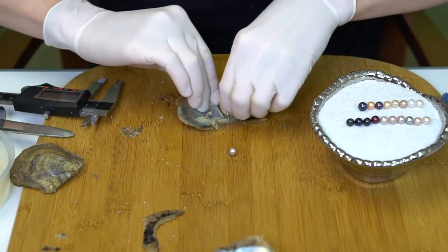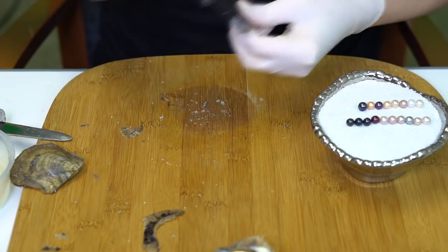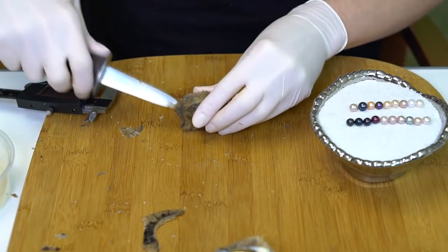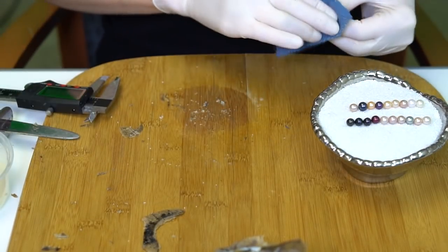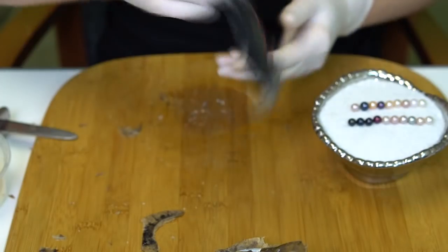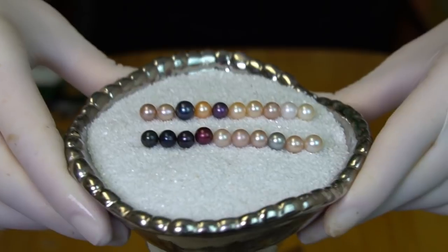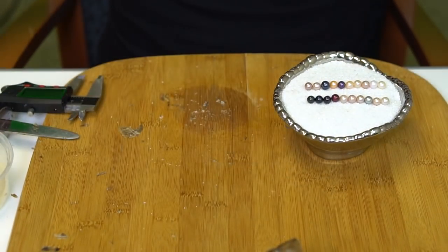This one is a metallic pink. 7.38. And number 20. It is a purple. Kind of a dark, silvery, maybe like a mauve actually. And 6.94. All right, beautiful pearls. Congratulations to Natalie. Love the variety. Beautiful.